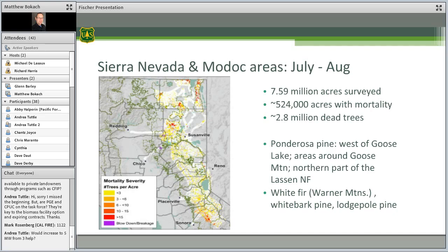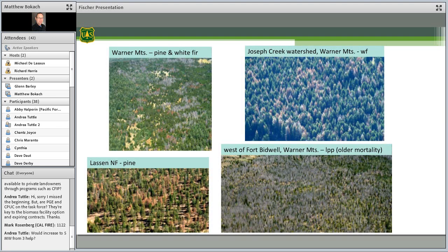So up in this corner of the state, roughly 524,000 acres of mortality mapped, about 2.8 million dead trees, some real pockets of white fir mortality in the Warner Mountains, as well as some whitebark and lodgepole pines, and then in the Ponderosa pine, mostly west of Goose Lake and around Goose Mountain on the northern part of the Lassen National Forest. Here's some photos of those areas.